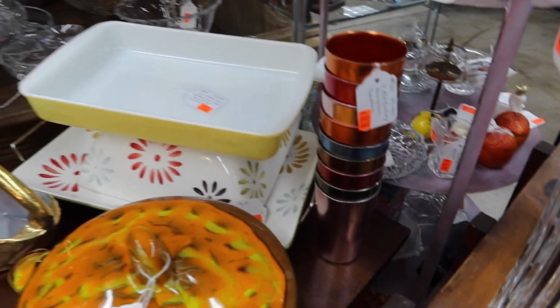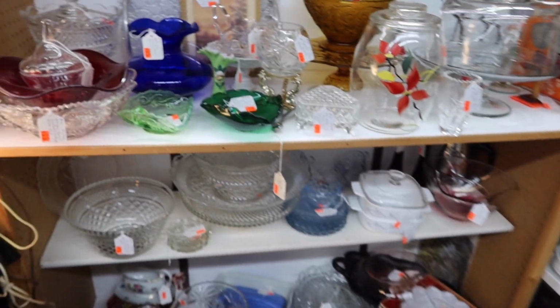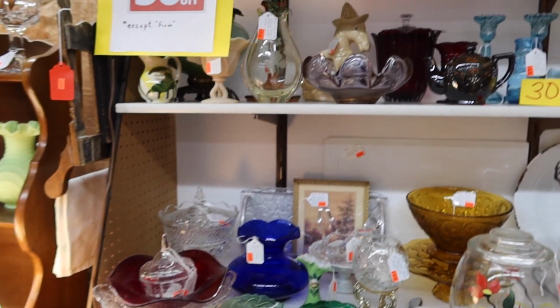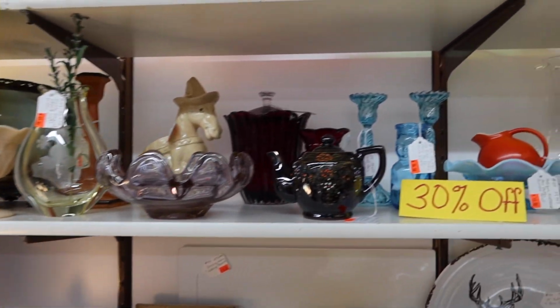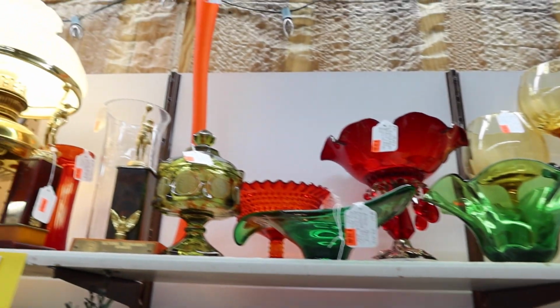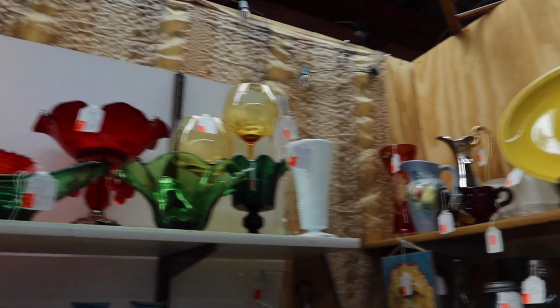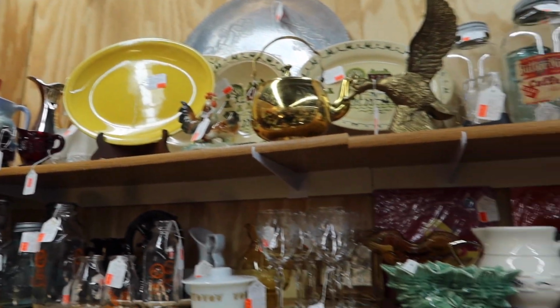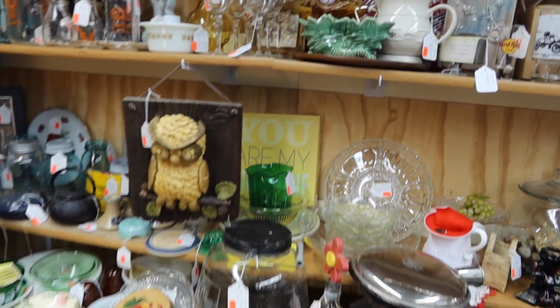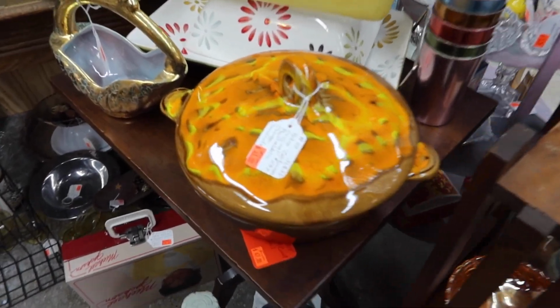$18.50 for that set of tumblers. Firm. I don't know what that big giant vase is all about. Alright. Gotta go faster. I'm going too slow. That's pretty.